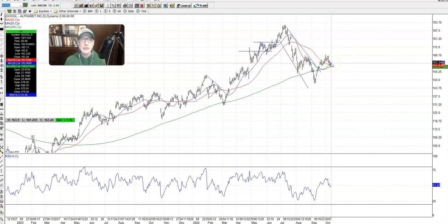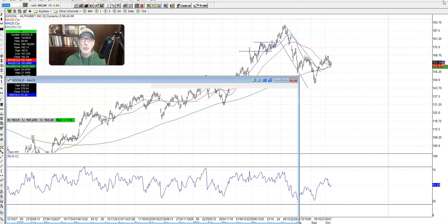Google's holding on for dear life right here at support. If the market could get things going next week, Google should probably start to make that next jump higher, but it's right at an inflection point here. So you want to keep an eye on it for the next couple days, probably before jumping in.